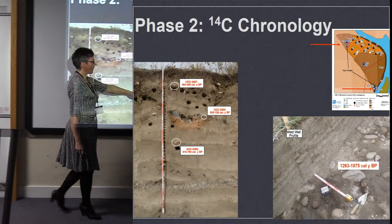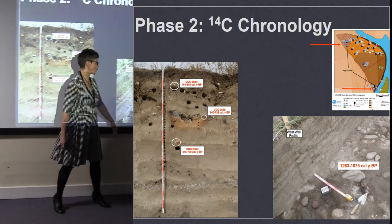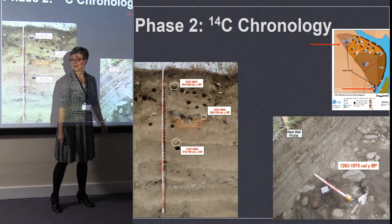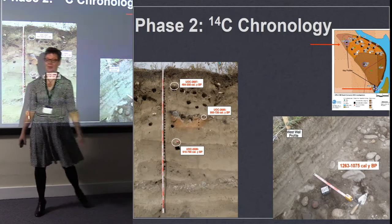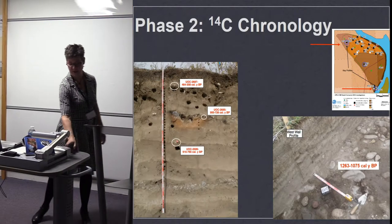In the northern part, we have a combustion feature with a lot of, it's basically kind of an occupation floor, although not the floors like you guys were talking about. And it's about 1,200 years ago. And in the central part of the landform, it's about 1,300 at the oldest date that we had for that.